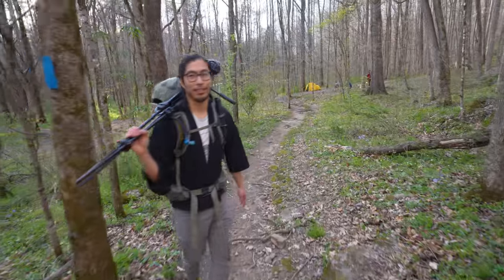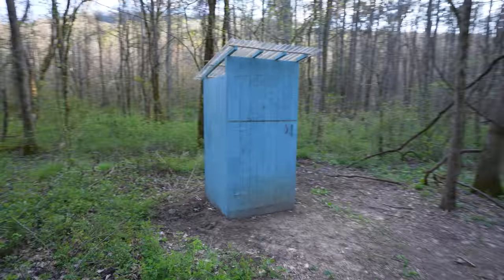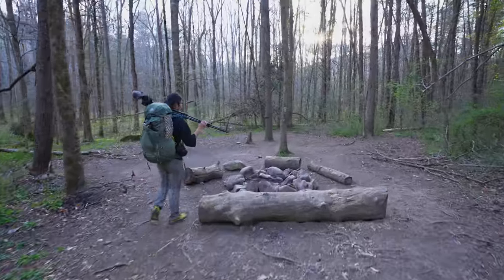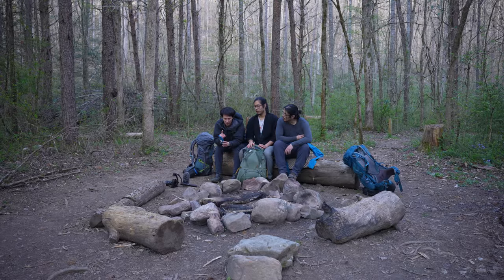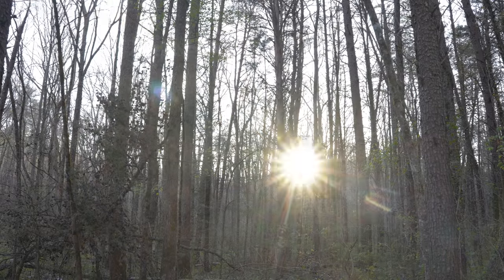This last jaunt to the campsite is very pleasant at least. Yeah. We passed by the outhouse and found our site, which had a huge fire pit. Whoa! Well, our tent's going to go perfectly right there. Before doing anything, we sat down to get some rest. The sun slowly set in the evening as we set up our giant tent for the night.